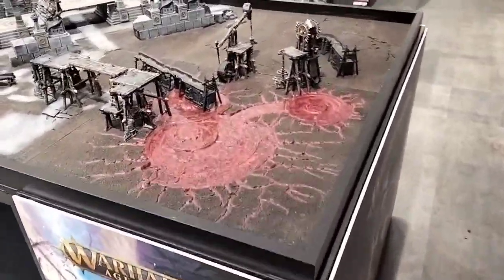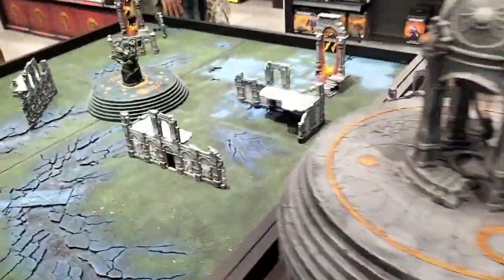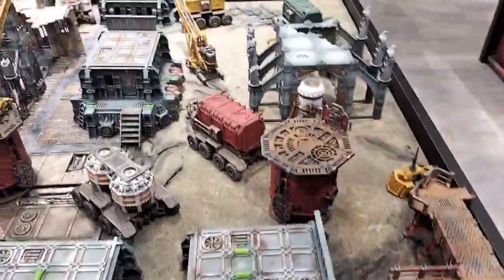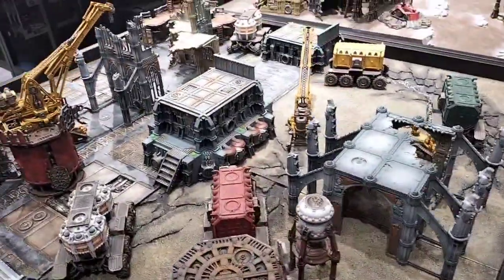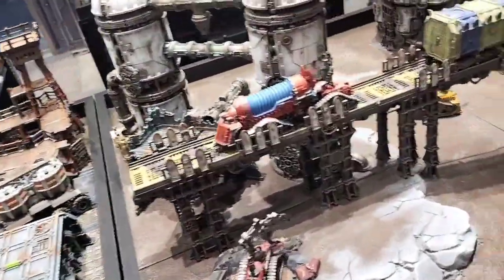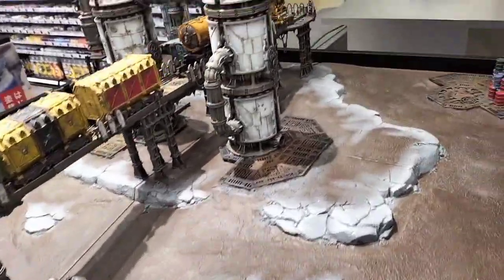The shop itself was huge. Some actual tables here ready for games, for Age of Sigmar. Beautifully painted, beautifully presented. And over here was, I want to say Necromunda, but I'm not really sure if that's the game. It looked like some sort of skirmish game. I don't really know what it is. But there's this one here, have a look at this. It was a train setup, a raised, elevated train.